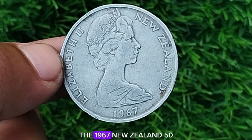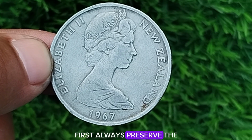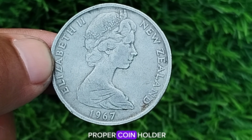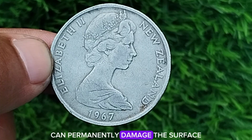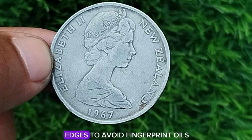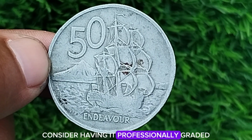The 1967 New Zealand 50c coin, there are several smart tips to consider. First, always preserve the coin's condition by storing it in a cool, dry place using a proper coin holder, flip, or capsule. Never clean the coin, as even light cleaning can permanently damage the surface and reduce its value significantly. Handle it by the edges to avoid fingerprint oils, and if the coin appears to be in better than average condition, consider having it professionally graded.